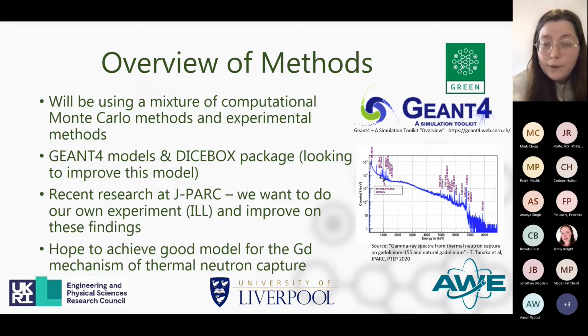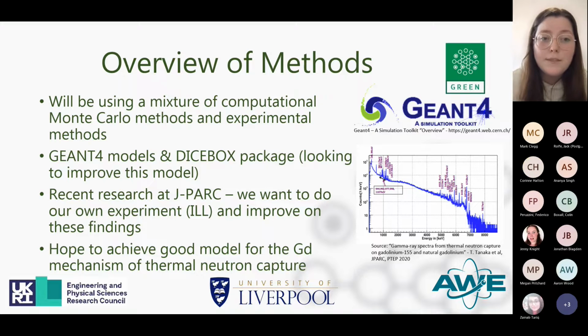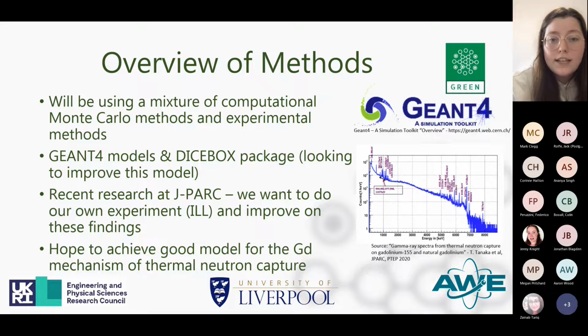And this is how we're going to go about doing it. So, overview of methods. We'll be using a mixture of computational Monte Carlo methods, as well as hopefully some experimental methods. Starting on the computational side, we want to be using Geopolymers models, which is a simulation toolkit which models the movement of particles through matter. And we'll also be using a Monte Carlo code package called Dicebox.